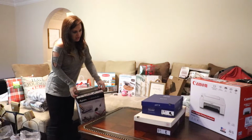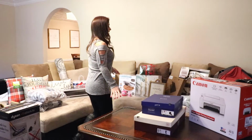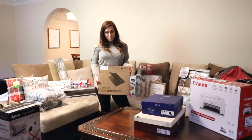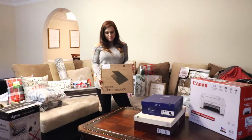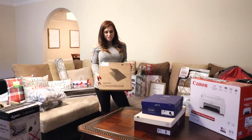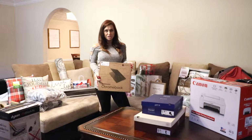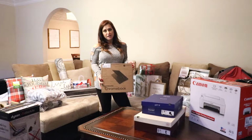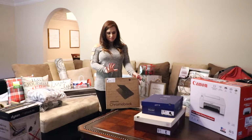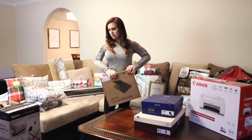And the next place that I shopped was at Walmart, and I got a lot of good items there. One of the items that I got was this Chromebook, and I purchased this for my daughter. Regular price, this was $199, and I got it for $99. And she's using these at school right now, so I thought it would be a really good idea to have this at home for her to use for doing any kind of schoolwork, learning how to use a computer, things like that. She has a tablet, but this is a little bit different being a laptop. So I got a really good deal on this.